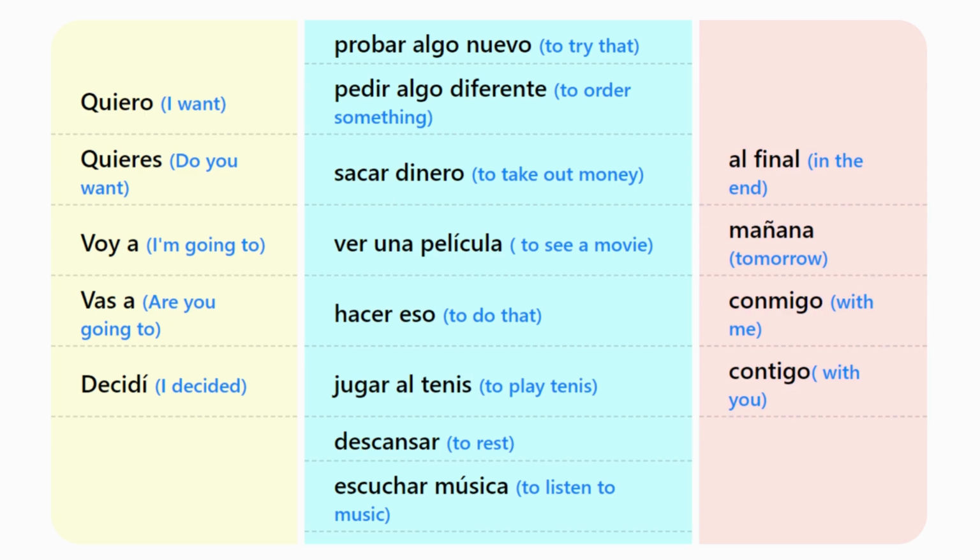How would you say, are you going to take out some money in the end? ¿Vas a sacar dinero al final? How about I'm going to see a movie tomorrow. Voy a ver una película mañana.